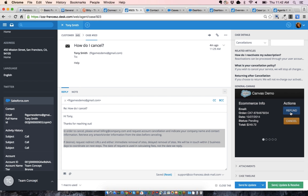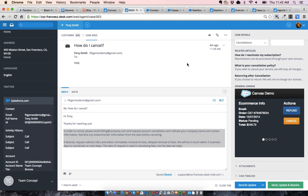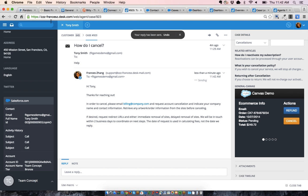So that as an agent, I'm able to take action on a specific case, on a specific order in this example, and take that action without having to pull up a different window, log into the billing system or the e-commerce system, and find the right profile, the right customer, the right order number. I can do all of that right within one single interface. All right, let's go ahead and send the update on this case here.